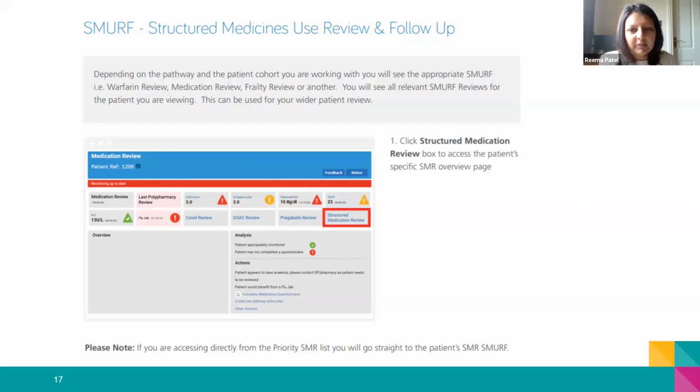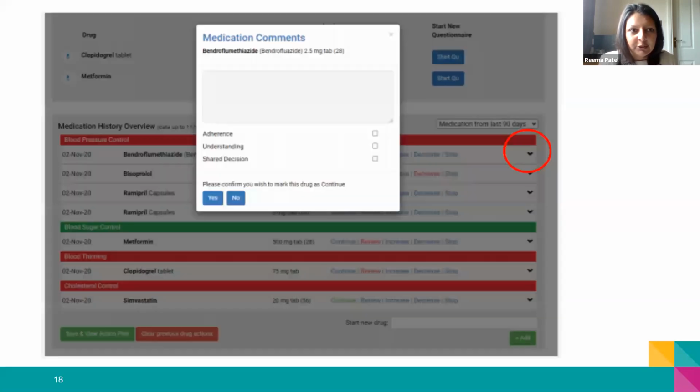If you wanted to use the SMRF template, you would just click where it says Structured Medication Review, and then you'll be met by this page. You can just add notes for each of the drugs by clicking on the down icon that you can see at the end of each drug, and you can complete the action plan, and then you'll save this as a PDF document to the patient's record. And then what you would do is just make an entry into the patient's record and read code it to say that an SMR has been done.